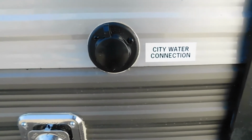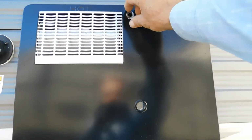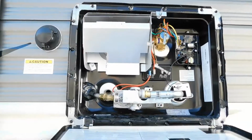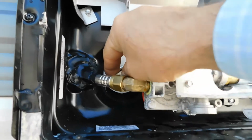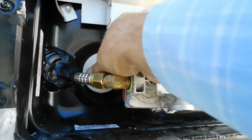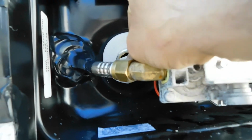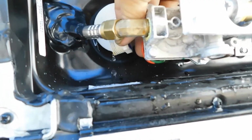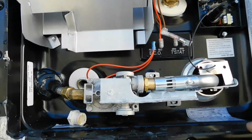We're going to go around to your campsite and find your hot water heater. Right above your city water connect is your hot water heater. We're going to open this up and we're going to close our drain plug. You may have left this out from last time you were camping. I'm going to put that in there nice and snug. Socket usually works best to run that in. Once our drain plug's back in, we're going to go ahead and turn on our hose.